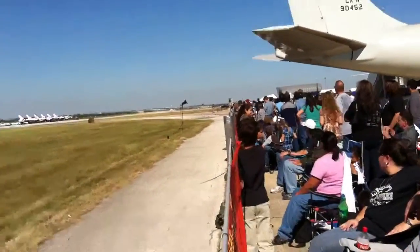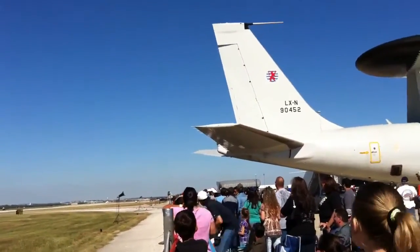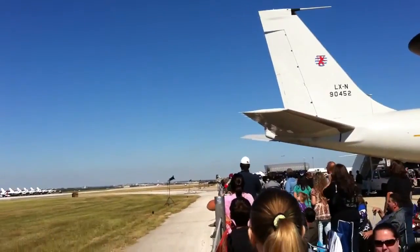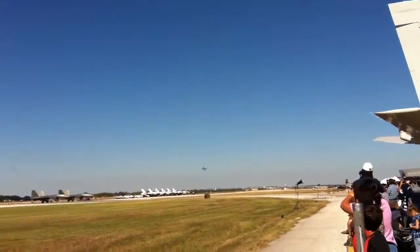All right, get your cameras ready. You're going to look right down into the cockpit. A top plan form view of the MiG-17 with David Macaluso. Got it slowed down so you can see it well.